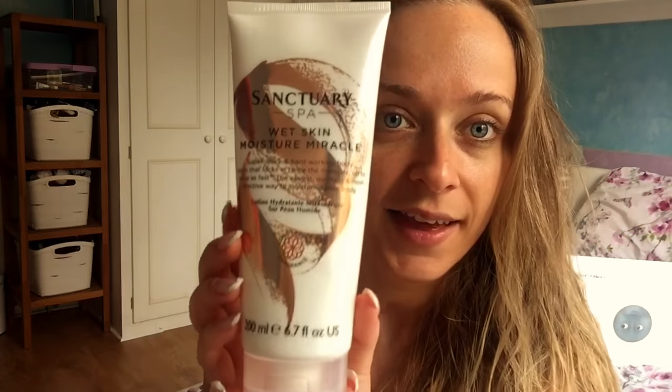And it's this. It's by Sanctuary Spa and it's called Wet Skin Moisture Miracle. Sometimes after I've got out of the bath or the shower, I can't be bothered to moisturise my skin. But since I've got a bit of a tan, and you can't really tell that I've got a tan, but I sort of have.